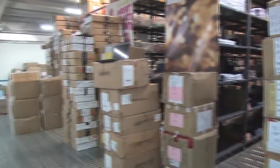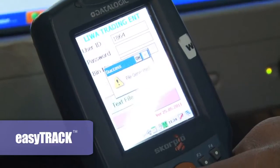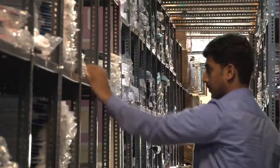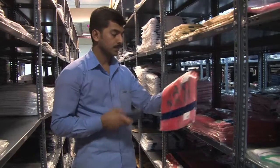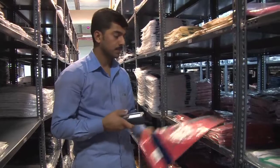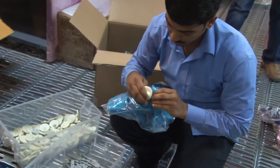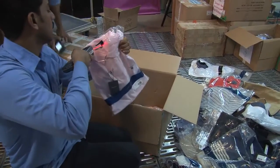Error-free warehouse operations with Technowave's EasyTrack inventory tracking system. Warehouse automation kickstarts after picking the item from the pick list. Items picked are brought to a central location for packing, where the smart pens are linked to the product with two simple barcode scans.